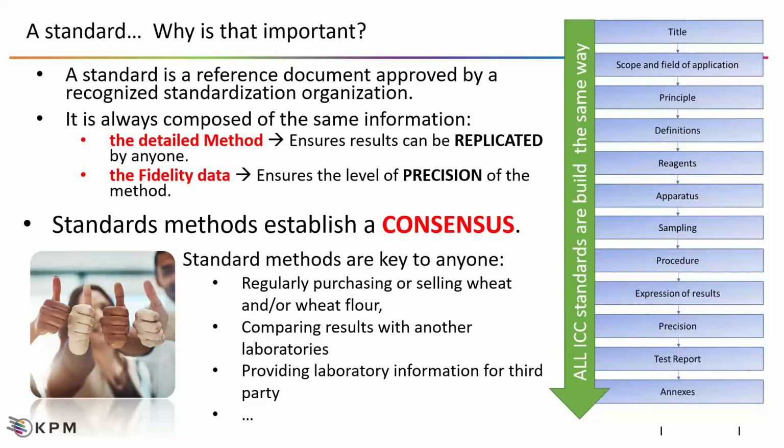Just to give an example, let's take a very simple example about protein content. Like I'm selling wheat or I'm selling flour, and wheat protein content is a very important indicator. And so I say I want to buy a wheat with a protein content of 12%. Okay, is it 12% exactly, 12.0000, or is it 12 plus or minus 0.000001? We know that this is not achievable, and we know that because there is precision data that are here to give us a frame that allow us to base specification, to regularly purchase or selling wheat or wheat flour, to compare results with another laboratory, for example, between Miller and Baker, to provide laboratory information to a third party. For any accredited laboratory, this is more than important.